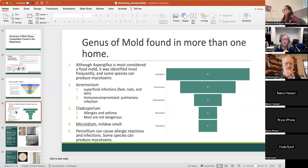So here are the results. What we did is we took the top 3 from each of the houses and then counted them when we saw replicates of them. So Aspergillus is a mold, and we had 9 positive samples of them. Acremonium, we had 6, Cladosporium, 3, Microdochium, 2, and Penicillium, 2. Basically, these molds are a combination of food molds that most people will report in food literature. They do produce things that cause asthma and allergies.